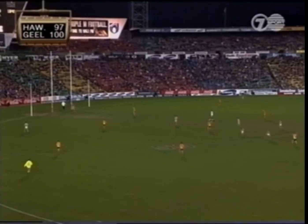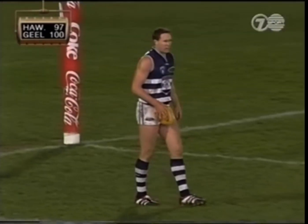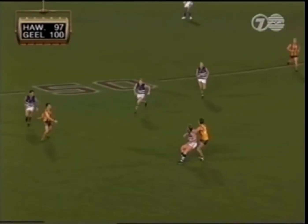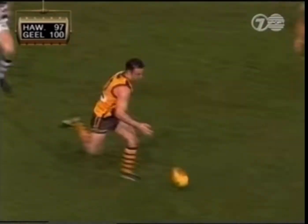Nick Ayresy made the decision at three-quarter time to go one-on-one and make them earn every kick, but has it stopped them a little bit in their search for goals, the Cats? Well, I think you're right, Mark. As Graham kicks in and kicks it out towards Mensch, who fights on, but the Hawks have got numbers.